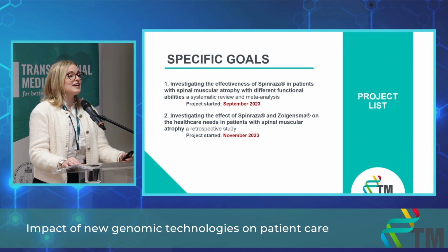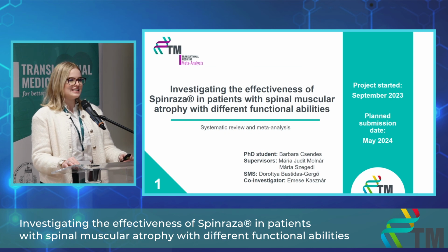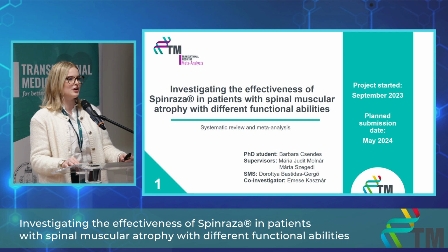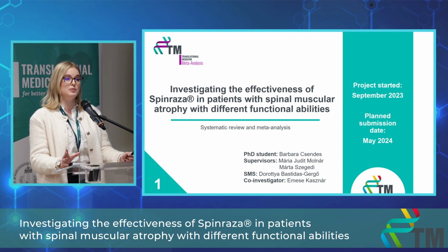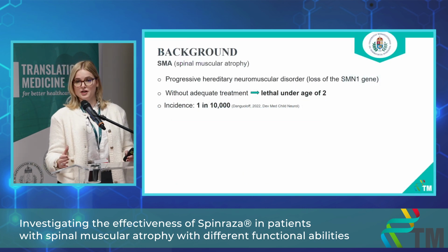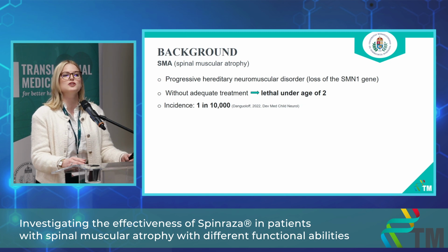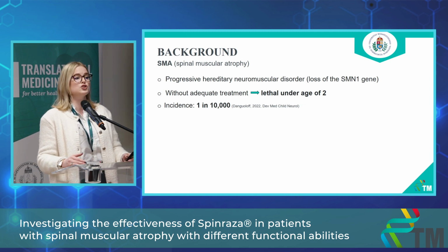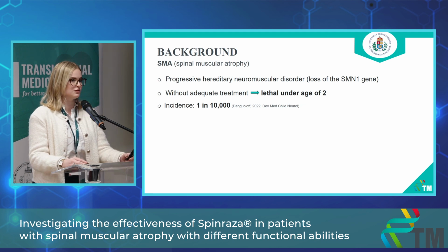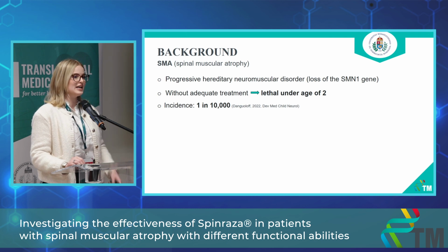To achieve that, I have two ongoing projects. My first project is investigating the effectiveness of Spinraza in patients with spinal muscular atrophy with different functional abilities. SMA, spinal muscular atrophy, is a progressive hereditary neuromuscular disorder which results from the loss of the SMN1 gene, which leads to severe muscle weakness and atrophy.